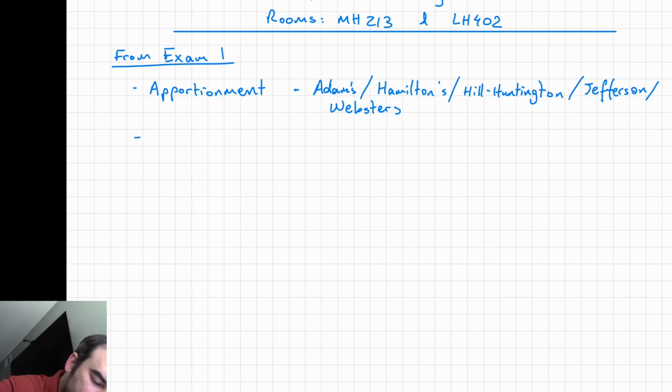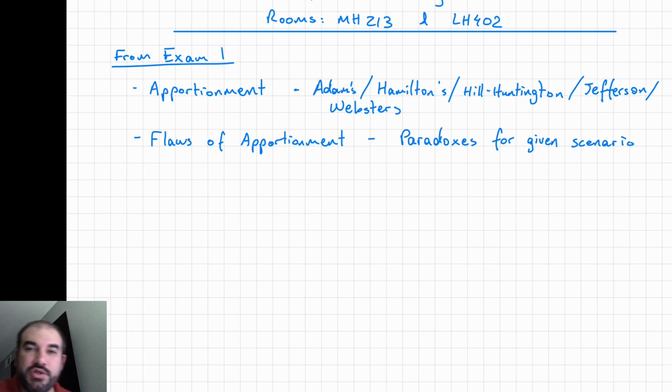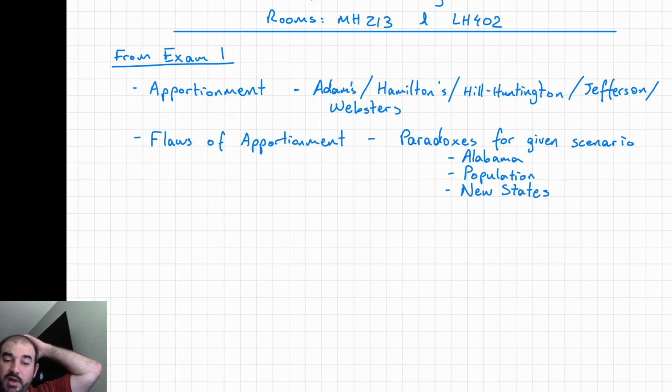And then right after that, we talked about flaws of apportionment, which were those paradoxes. There was a question on the first exam, I think, where there was a given scenario which described the situation, and you had to name whether it was the Alabama paradox, the population paradox, or the new state paradox. So make sure you look through those, know scenarios for each one of those, and be able to tell when each one is represented.